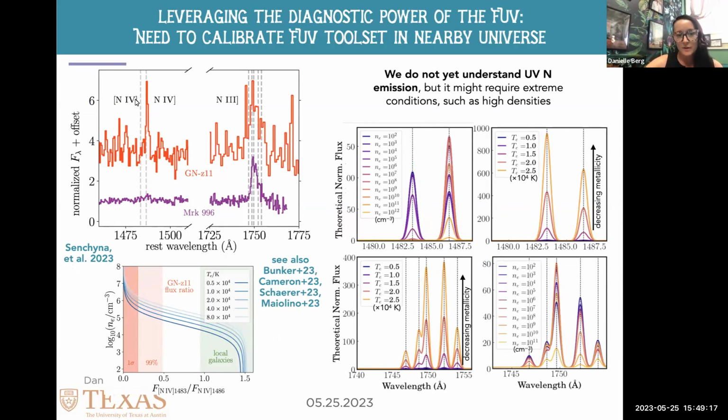The other thing that's really interesting about the nitrogen 4 emission is that we're only seeing the 1486 line, which in this lower plot, you're seeing how the ratio changes on the x-axis versus nebular gas density. And in order to get basically no 1483, but a lot of 1486, you start to get to really high gas densities. So there's been a lot of interest. These other papers, Alex Cameron, Danielle Scher, Roberto Maiolino, are suggesting things like really interesting AGN, Wolf-Rayets, kind of extreme stellar clusters, lots of different really exciting things that we don't yet know how to interpret.